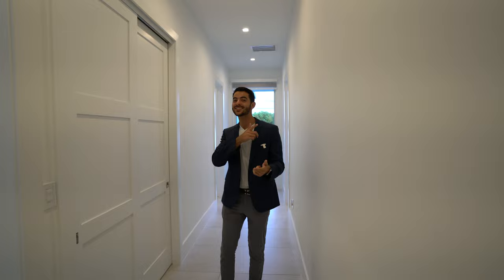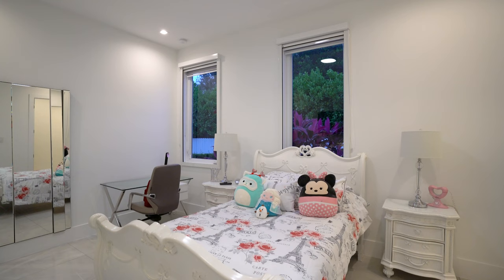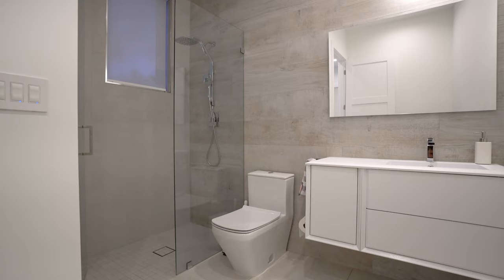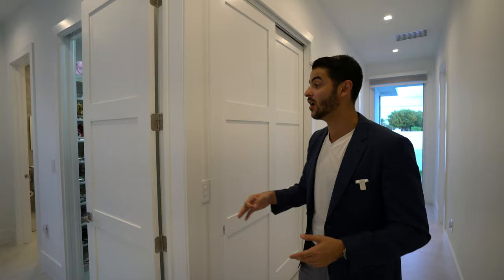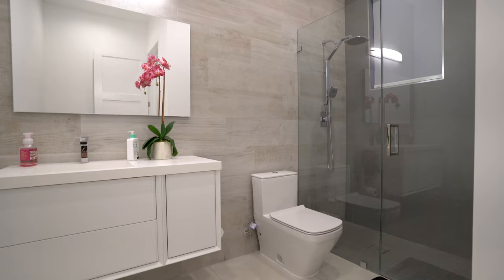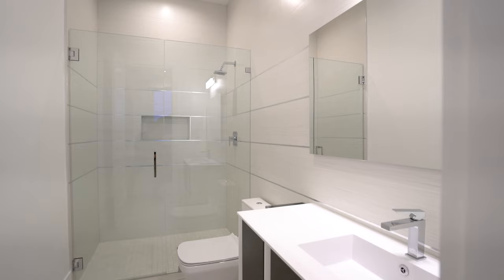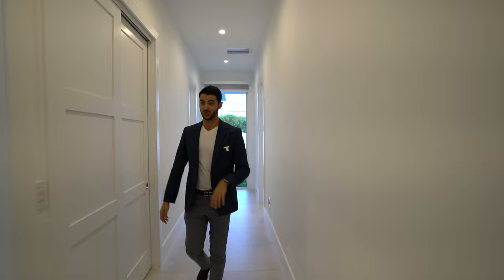Three ensuite bedrooms over here, one right over here. All of them are really, really large with blackout curtains as well. And every single one, so this one over here as well, third one over here as well. They're great sizes, walk-in closets, built-in as well, and their own bathrooms. This is the hallway for that. And then come over here, you have your big door for the big room.